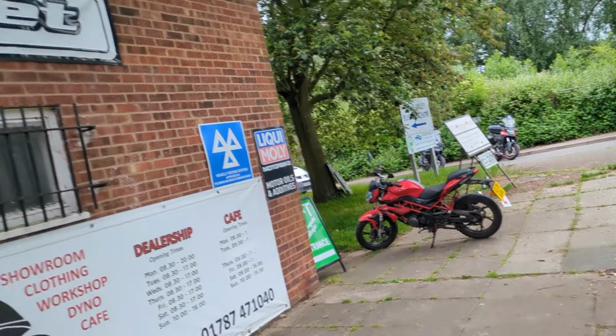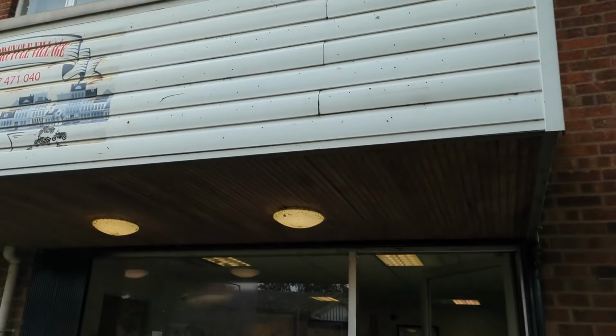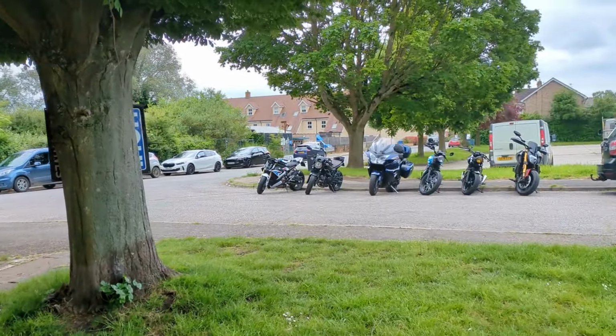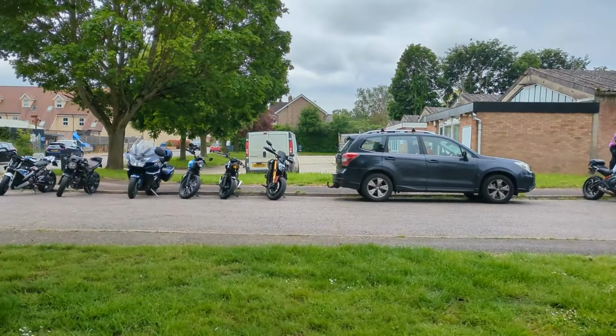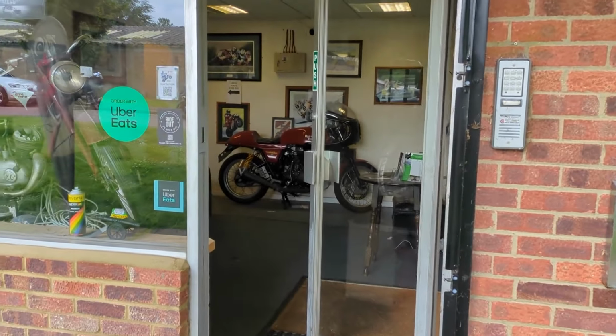Today we are at TTT Motorcycle Village in Sudbury, and we got here basically as soon as it opened and there were no other bikes here, so ours are parked around in the car park and now there's loads of bikes here. Anyway, let's go inside and let's have a bimble.